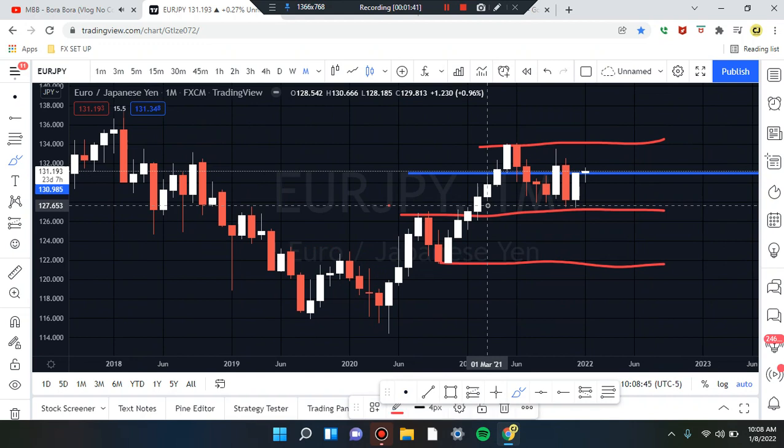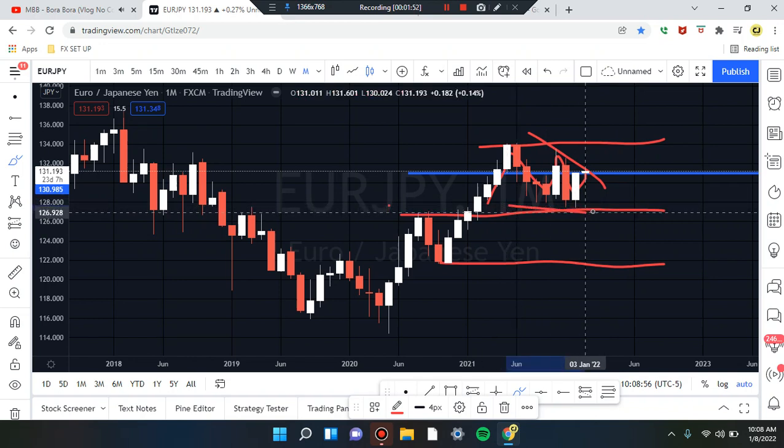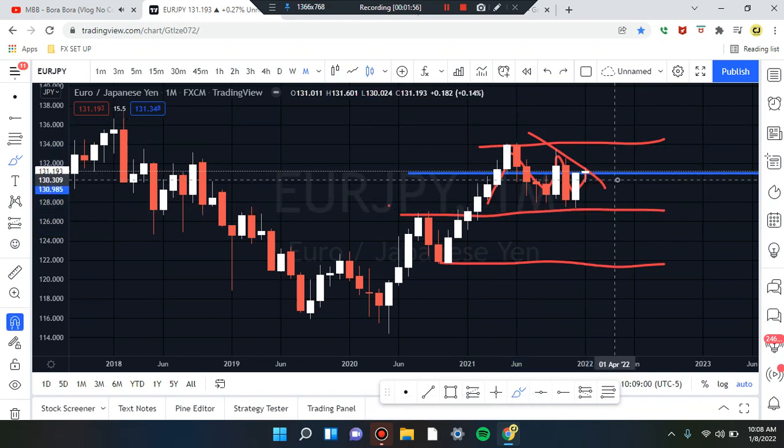We can see market spiked up once, came back down. Market spiked up twice, came back down, and it pushed back up to that midpoint again. And market's just sitting right here. Could be a downtrend. As we can see, market created the area of support. So we're looking for a breakout or breakdown. The market's going to keep consolidating.